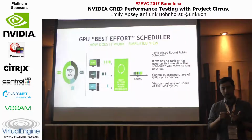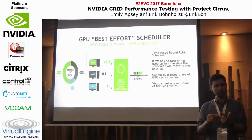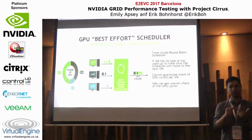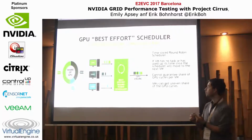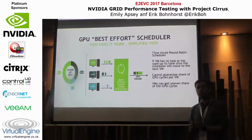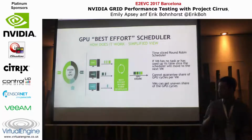So what is your emphasis on? And I will summarize it. Is your emphasis on performance? Is your emphasis on quality of service? And based on quality of service, there are two different schedulers. I'll cover them. So the best effort scheduler is basically the scheduler that we have had since the beginning of GRID, so the beginning of 2013. So exactly like we used to have it.